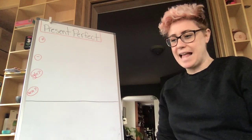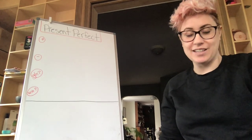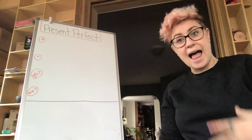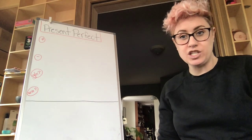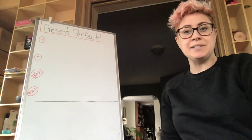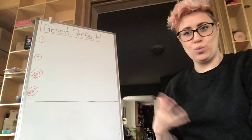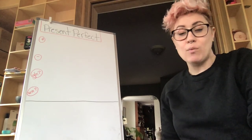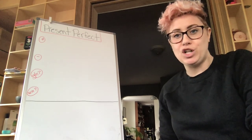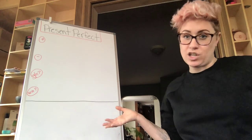The present perfect. This is a tense that, when students talk about scary tenses that they do not feel comfortable using, present perfect is high on the list. Lots of students don't have a present perfect in their own language. And very much like the present simple, and very much like the simple future with will, there are very specific kinds of situations or contexts that we use the present perfect in. And so what makes students uncomfortable is that they don't know what those contexts are. Like, when do I use this tense?